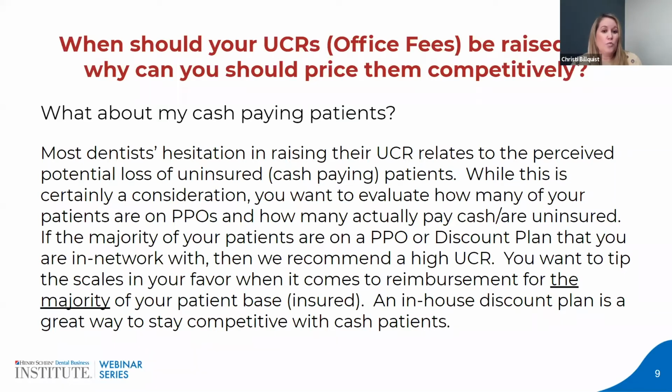Those are two really good options for your uninsured patients to attract and retain them, because those are great patients to have, since you don't run into downcoding or submitting claims or anything like that. So if you have any anxiety about raising your fees and you don't have an in-house discount plan or a membership plan, that's a really great way to go. And you want to make sure that you set it up through some kind of program so that it's compliant both with your state regulations and with your insurance contracts.